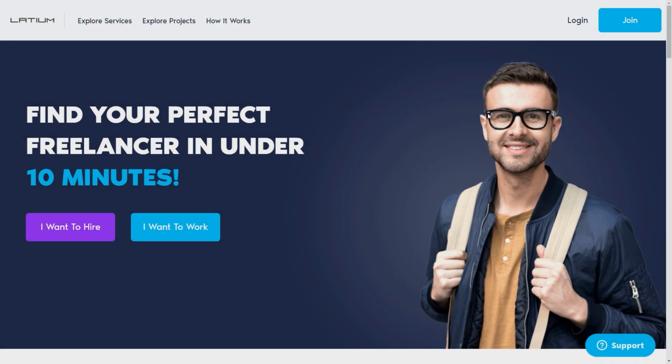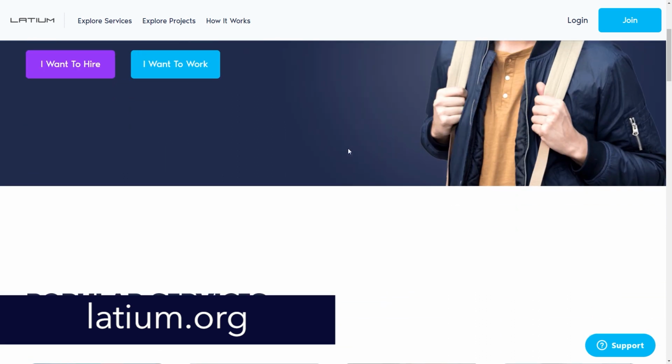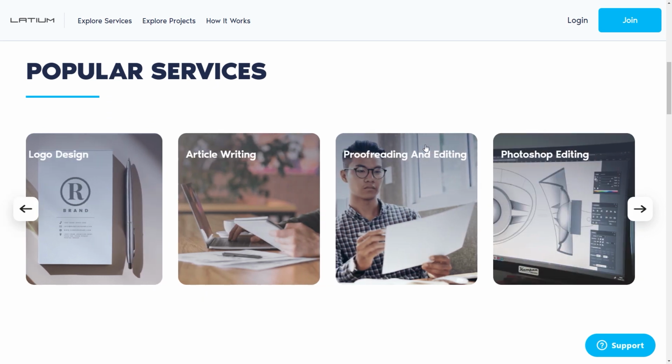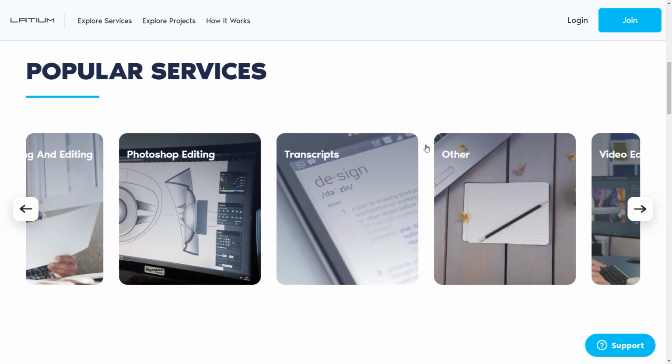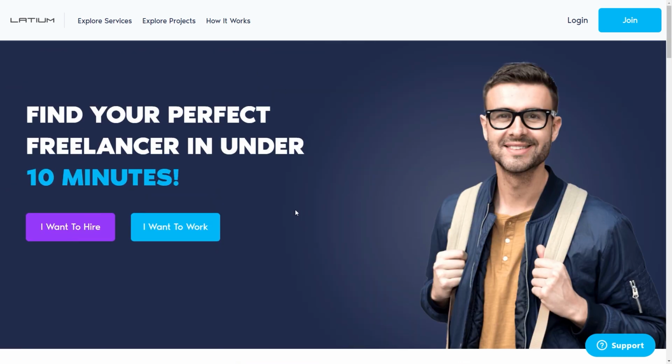To start off, I'd like you to go to latium.org. This platform offers a lot of earning potential, but I'll go into detail about what you'll do here. I'll first show you how to sign up for it and how much money you can make. With little to no work and only a few taps and clicks on our screens, we will be able to make money through this platform.